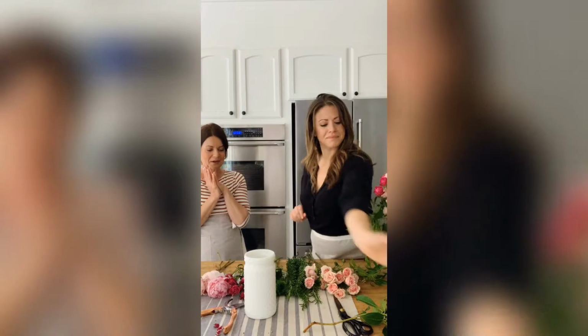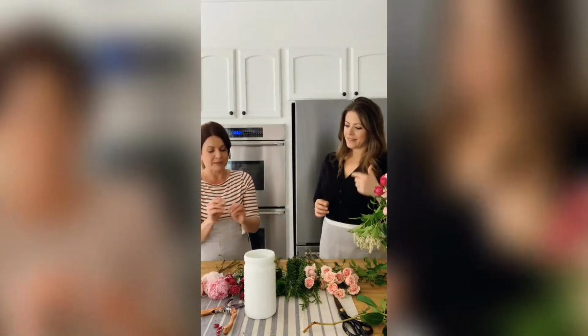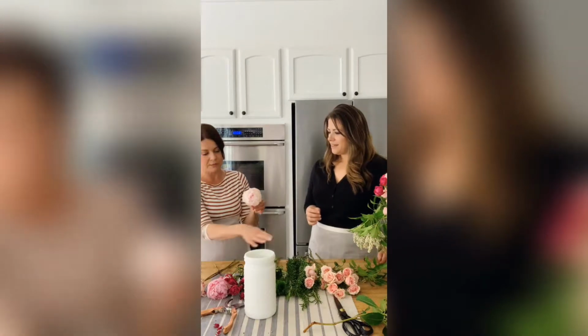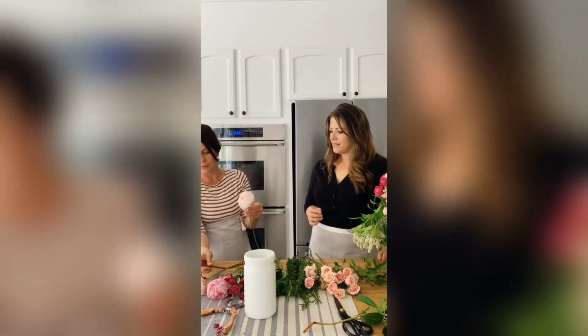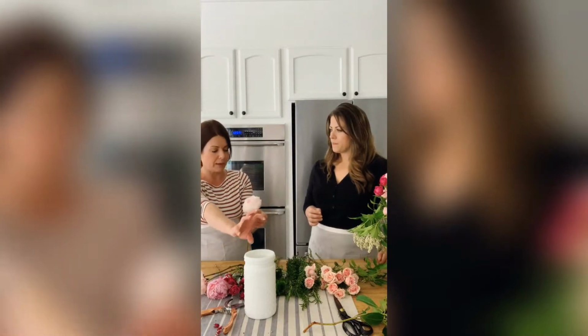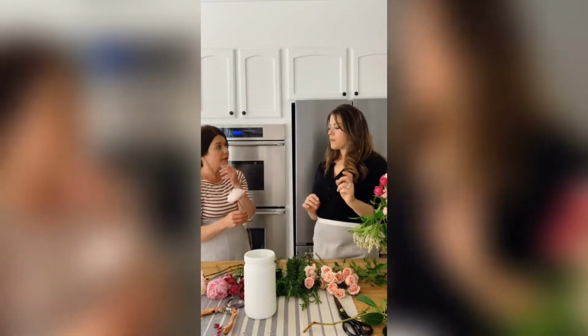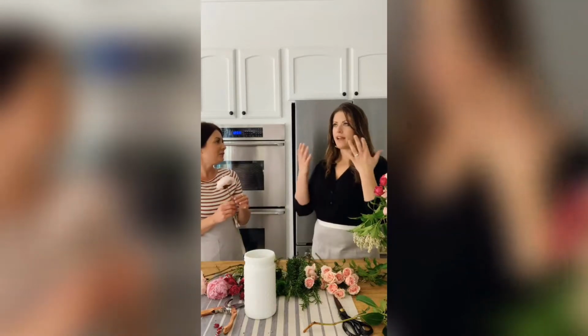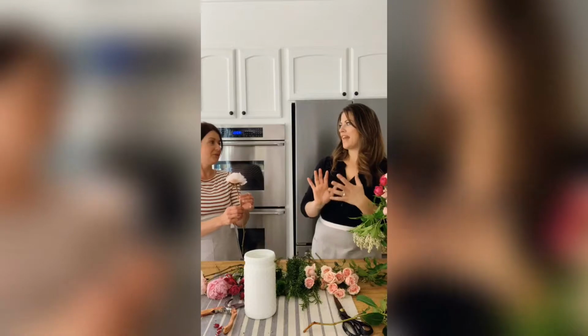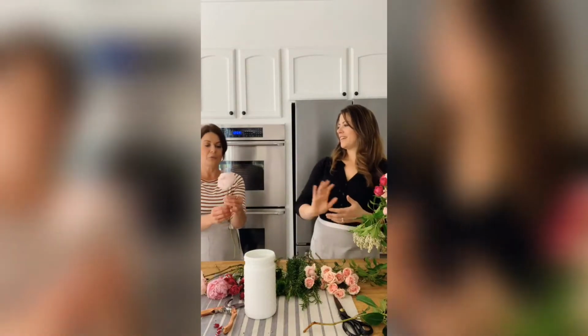Okay, perfect. Continue. So once you create the framework, that's when you can actually start playing with your flowers. You're going to pick your favorite bigger bloom as your focal point, and that's going to be the one front and center, kind of the lower flower, and you kind of work yourself in. I guess I didn't think about knowing this is the front of my arrangement. Right, they should always kind of have a front. Yes, and the front will be your focal flower.